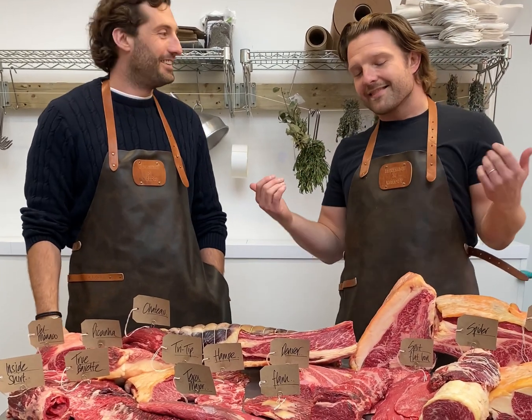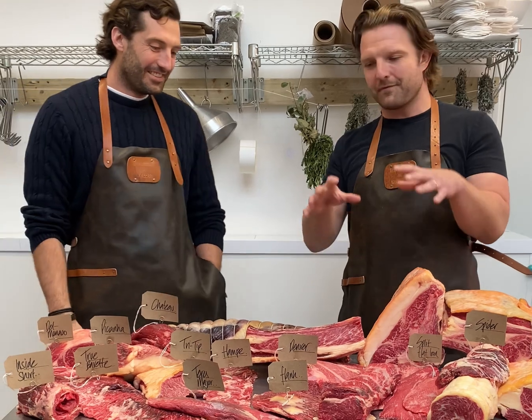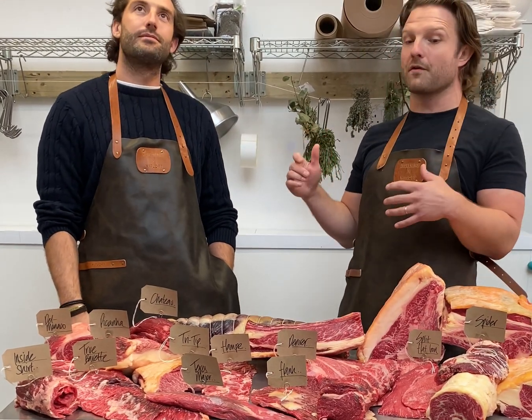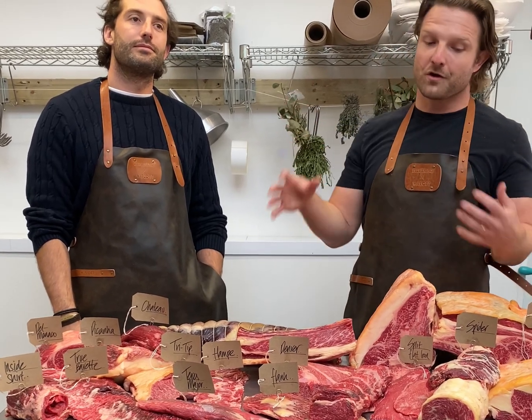Learn something new every day. I really like a lot of this. I was saying earlier, before we get on to how it tastes, how loads of words from butchery have actually made it into common parlance.